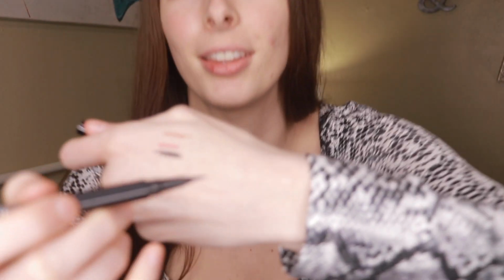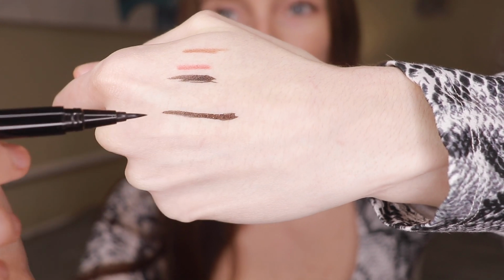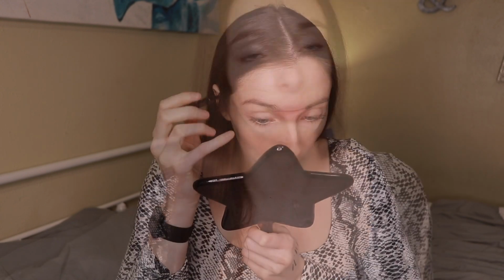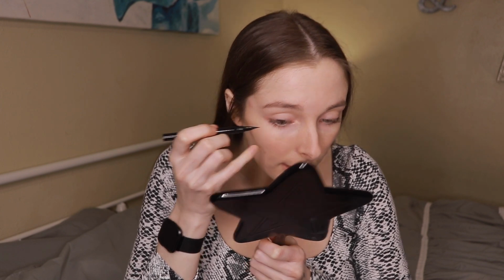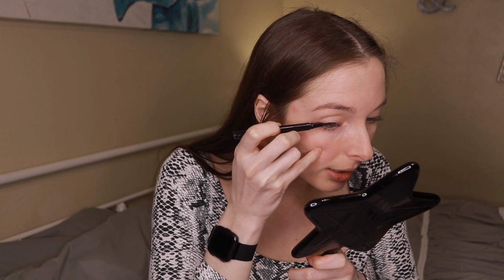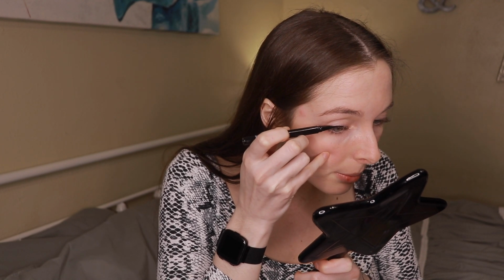Oh, she better be buildable. Look at that. Okay, look at this. You can see my paleness underneath it. We'll see. TikTok's already failed me and it's like 2 minutes in. But the reason I do my eyeliner before everything, okay, it's not that bad.